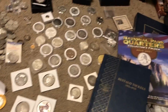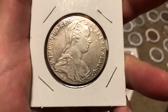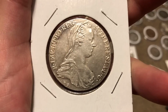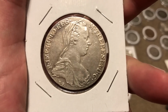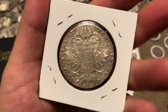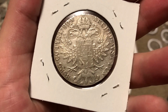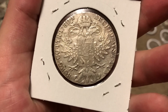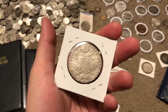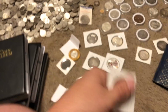And we'll kind of get repositioned here. This is a pretty neat coin. This is a restrike of something called the Maria Theresa Thaler coin, or the MTT coin. It's got some nice toning going on in the left-hand corner. My favorite part about this coin is the back. I think that is such a cool design. This is a restrike. This was a world currency used throughout the world for many years, several centuries actually.